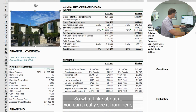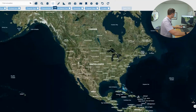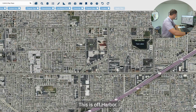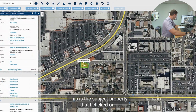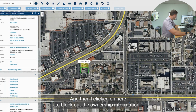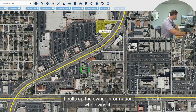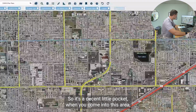What I like about it, you can't really see it from here, but let me pull it up. I should have been doing this all along. Sorry, guys. So we've got access to Land Vision. We're going to type in the address here. This is off Harbor. You've got the Red Lobster right here behind it. This is the subject property that I clicked on. We'll block out the ownership information, but it pulls everything up: who owns it, when they bought it, some property characteristics. And then we've got the Great Wolf Lodge up here off of Harbor. So it's a decent little pocket.